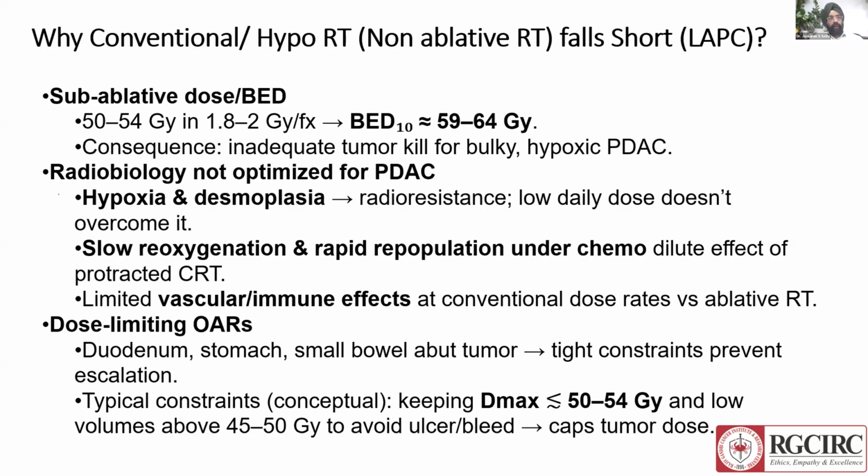Also, when we give protracted courses of radiation along with chemotherapy, there is slow reoxygenation and repopulation of the tumor cells. And we all know that when we compare ablative doses of radiation, how they work, and the conventional doses, the conventional doses do not have any vascular damage or any immunogenic effects on the tumor.